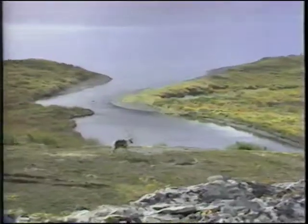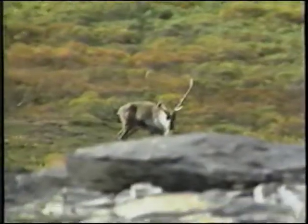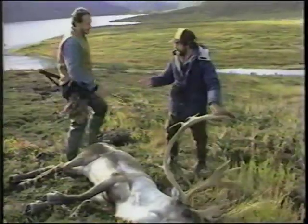But sure, it's lucky to have them come up that close. They have real good eyesight. Usually they see you a long ways off and detour around you, but we were pretty lucky, they came right up there.